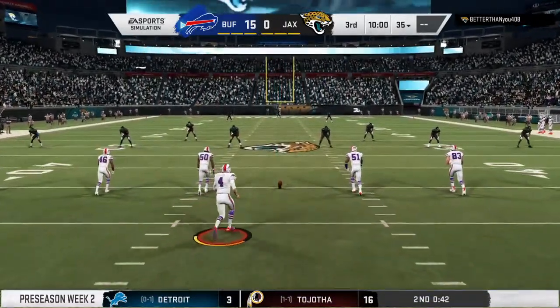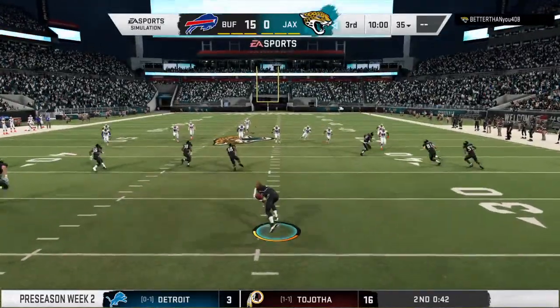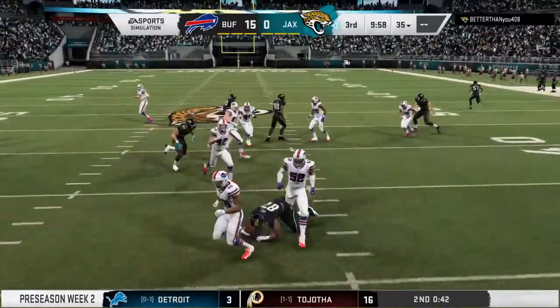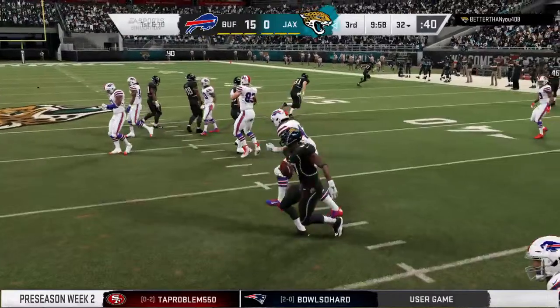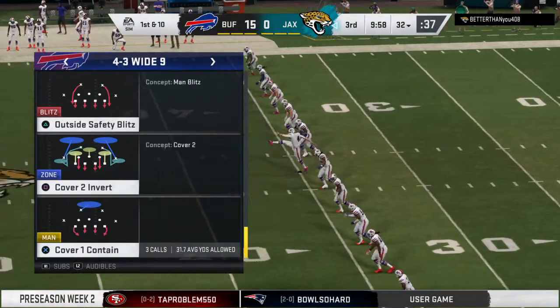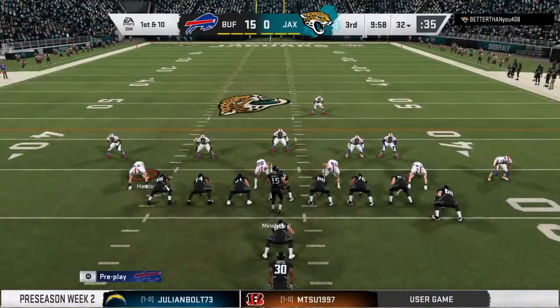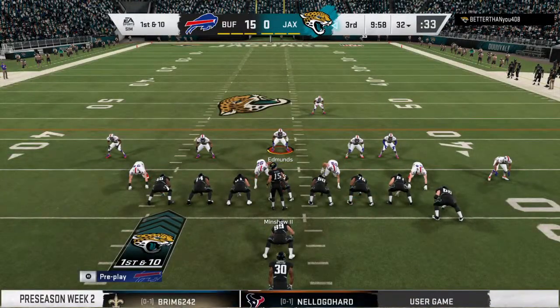Expect to see a good number of backups going forward as we are back and underway here in preseason week 2. The Jaguars take over 1st and 10 at their own 32-yard line. The Jacksonville offense set to begin their next drive.